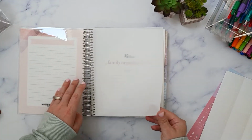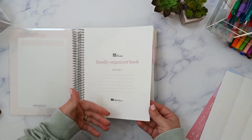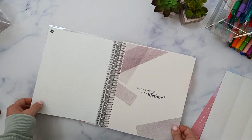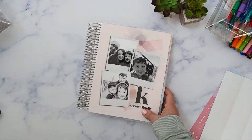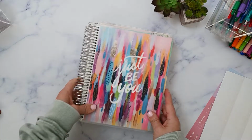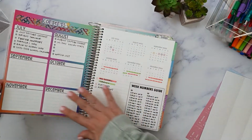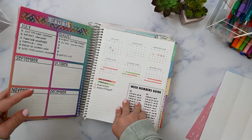Let's look inside. So you've got the plain vellum, you've got the title page where you can list your family's names, then a notes page on the back of that. So normally in your planner, if you're familiar with Erin Condren planners, you have your title page, and then on the back of that you have your 12 boxes, or this is a daily duo, so there's only 6, and you have all the front matter.